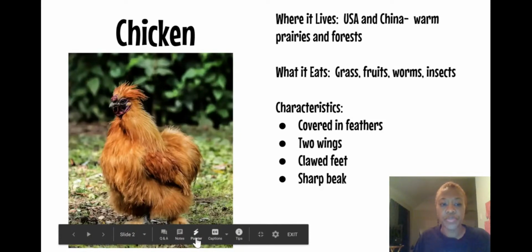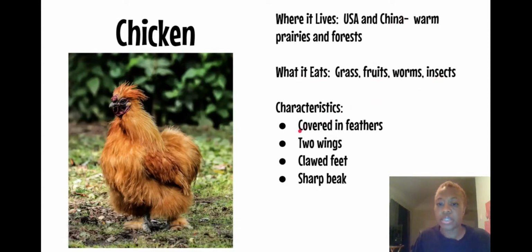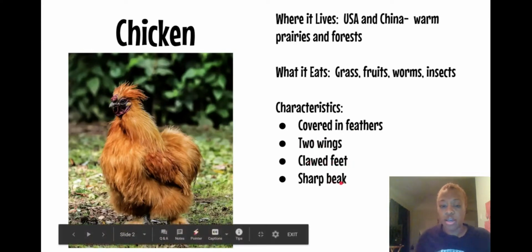For your chicken, it eats grass, fruits, worms, and insects. It's covered in feathers to help protect it. It has 2 wings. It has claw feet and a sharp beak, which both help it get to the food that it needs to eat and help protect itself.